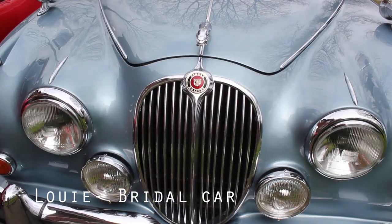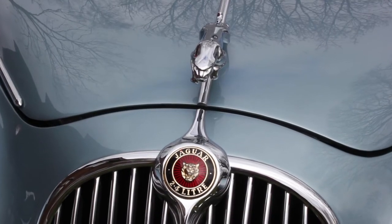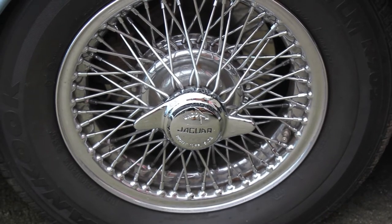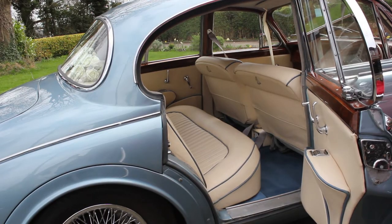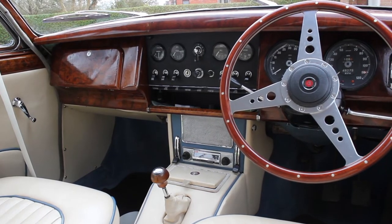Louis is our 1964 Mark II Jaguar, like the Inspector Morse car. He complements Florence beautifully in our second bridal car, which can be used to take the bridesmaids too. Louis can also be booked to take the groomsmen, as he can seat up to 4 people.